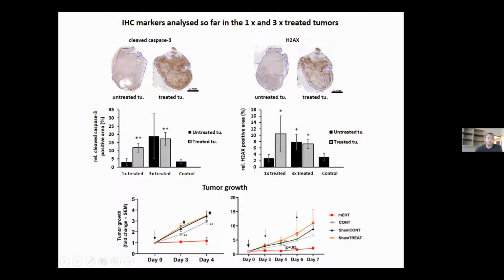After one-shot treatment, we can show a significant increase of the cleaved caspase-3 level, and after the three-shot treatment, we also saw that on the treated tumor sites, proving the apoptosis. To show the termination of the cells, we could show the double-strand breaks by the histone 2AX protein. It was also significant in the case of the one-shot treatment on the treated side, and also significant on the treated, but also on the untreated side, after three times treated tumors.